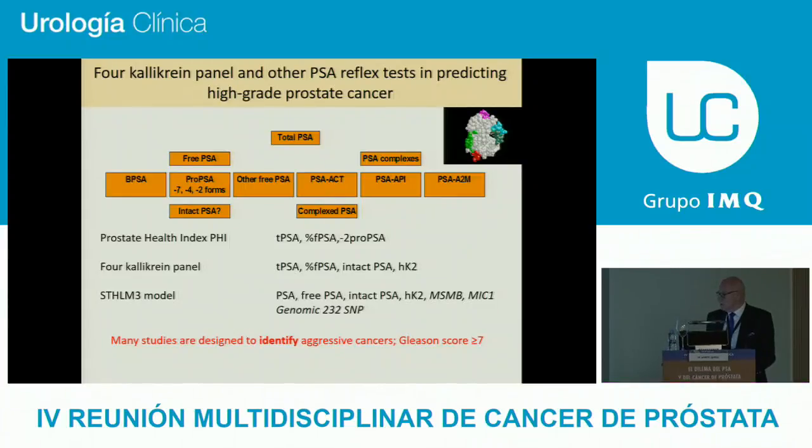Well, the good thing about the studies on these is that they are designed to identify aggressive cancers, in this case defined as Gleason score 7 or more, which is indeed a mixed group. Unfortunately, as a very good point made by Hashim before, a lot of studies and biomarkers were made when we did 16-core biopsies. These cohorts are not how we treat the patient today.